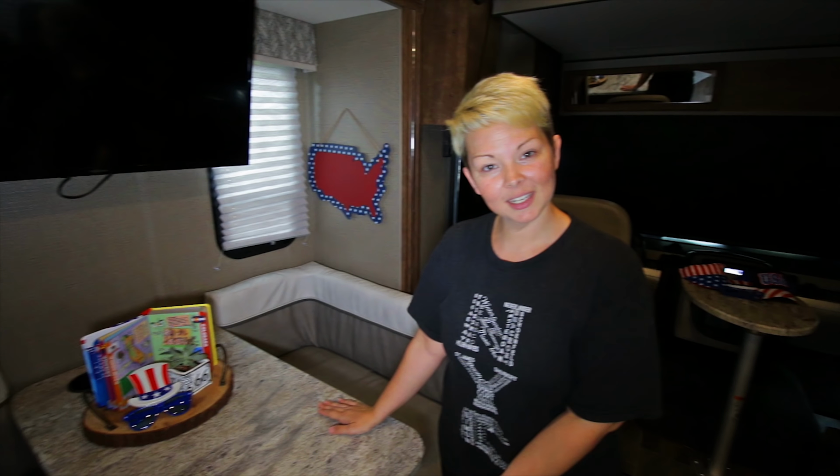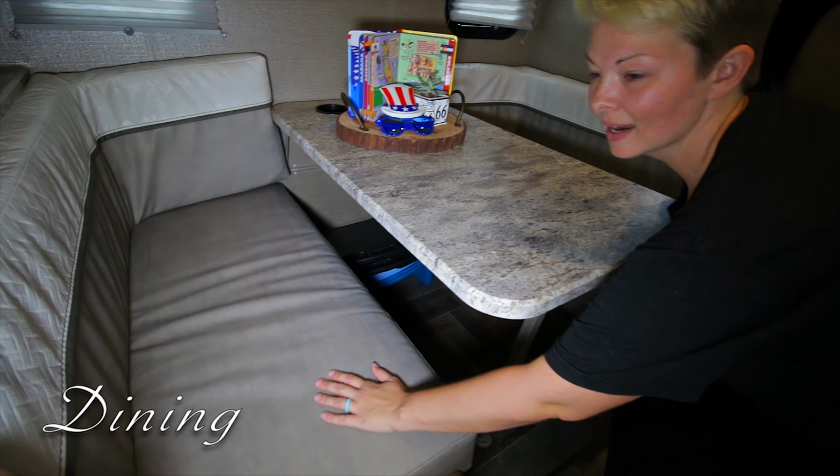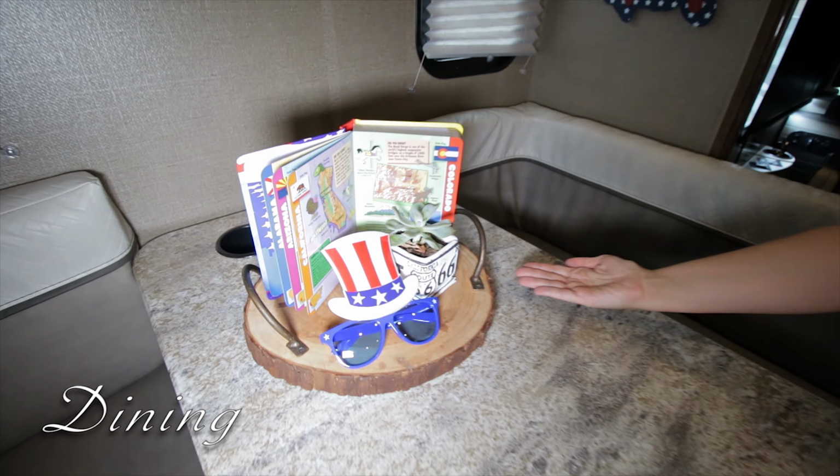If you look over here, you'll see our dining room. It comes equipped with nice, soft chairs and a good, sturdy table. Notice the centerpiece set for our trip.